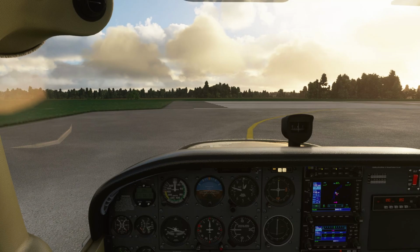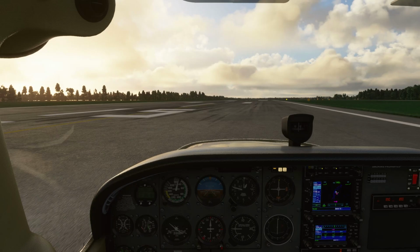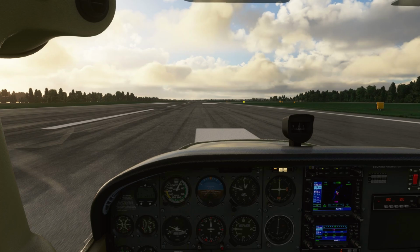And here we go. Nice sunrise. Gorgeous. Barometer, it doesn't matter. I'm looking at my keyboard, off the screen. We'll do a roll onto the runway. And that was not the right runway, was it? Nope. We did 15 and they said 16 right.